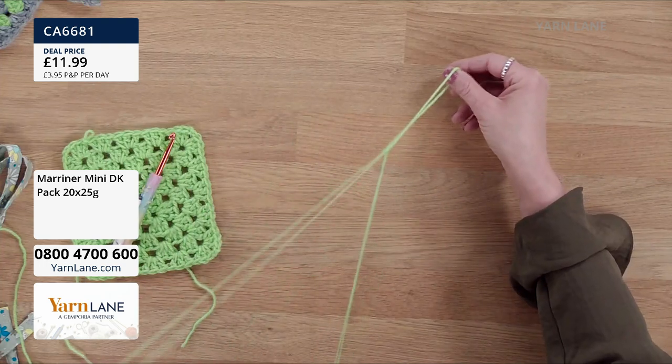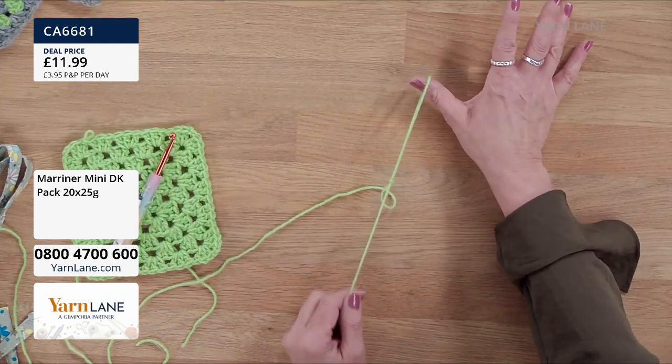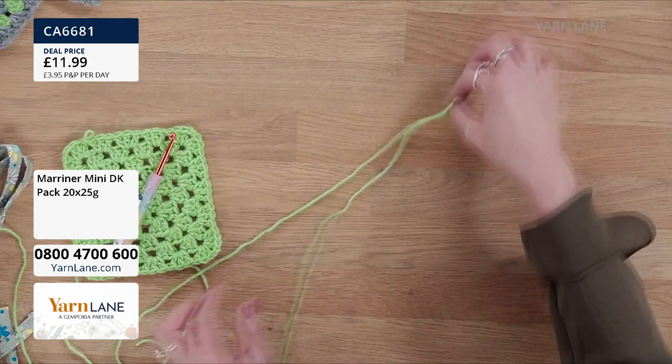Only pull one through, yeah? Yes. And then you can see that I can now... But that's like a slip knot, isn't it?